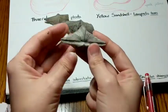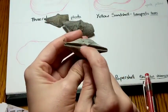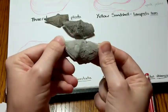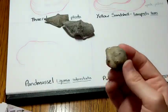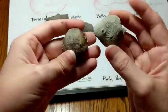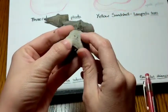I love these guys. And then you can see the hinge on the back here, which is really cool. So that's where those two halves of the shell meet. And again, this is a brachiopod because it's symmetrical. Beautiful, beautiful fossil. And then here's some just bivalves of different sorts. So these were kind of cool because I found them in the same formation. And you can see these little bumps.